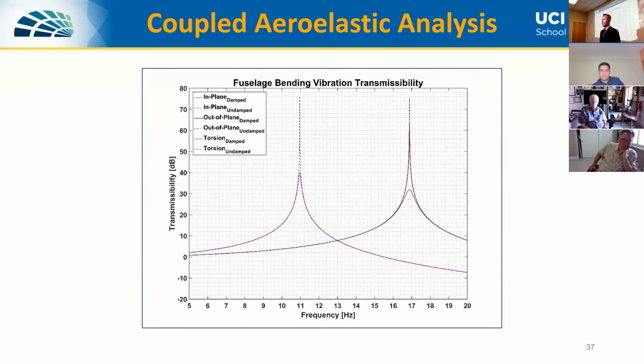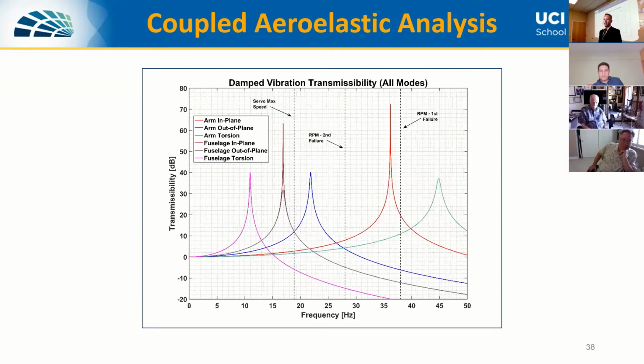The fuselage vibrating in plane has a much higher peak transmissibility than the fuselage in torsion or the fuselage bending out of plane. And what's really interesting is when you put these all together, considering the damped response, it reads a little bit like a time history of how the vehicle sustained damage during testing. The highest peak transmissibility, considering all the modes, is the arms bending in plane. And that was the first instance of structural damage.